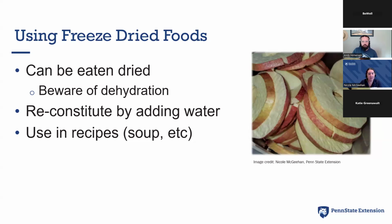Freeze-dried foods can be eaten dried. If you have a complete diet of freeze-dried foods, though, you do want to be careful of dehydration since there's no natural moisture in those foods anymore. You can reconstitute the foods before eating them or using them in a recipe, or you can use them directly in recipes like soups.